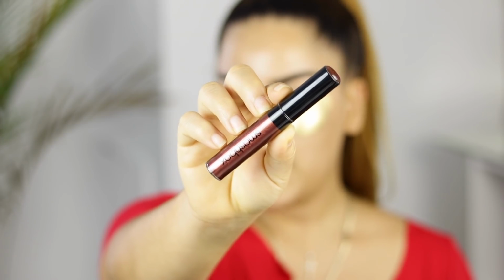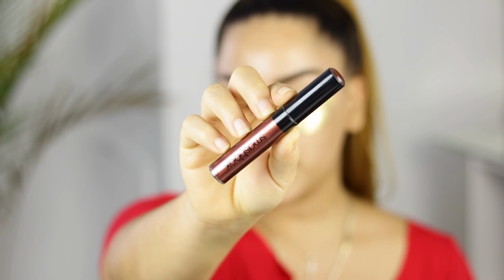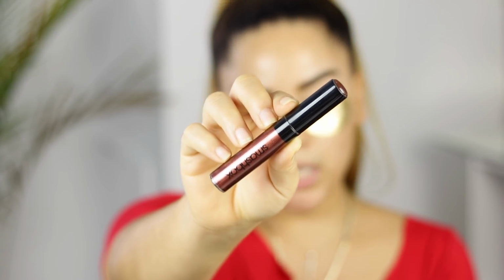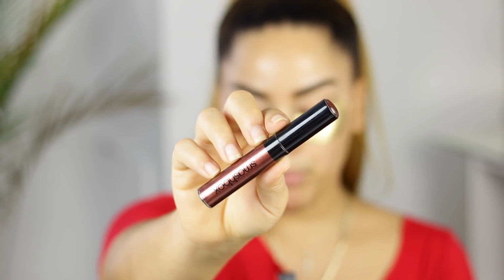We also got the Smashbox Be Legendary Liquid Metal, and this is one of their liquid lipsticks, you guys. Liquid metallic lipsticks, and this is in the shade Brains and Brawn. I'm probably not gonna be using it, you guys, because I do not like metal liquid lipsticks. I just don't find them attractive whatsoever. I don't know why they're a trend.